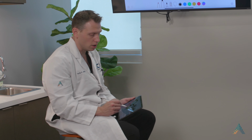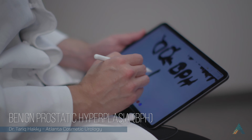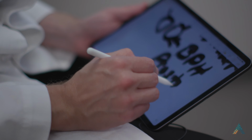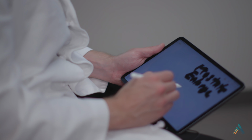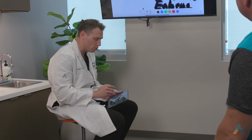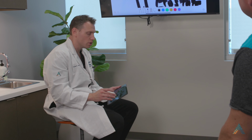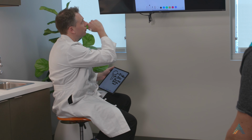As you get older, it gets enlarged. You get what's called benign prostatic hyperplasia, where the prostate gets enlarged. When you have an enlarged prostate, it can cause issues with urinating, right? And when that happens, you have trouble with getting the flow out. So just looking at the prostate, looking at the bladder, you're going to have issues with flow.